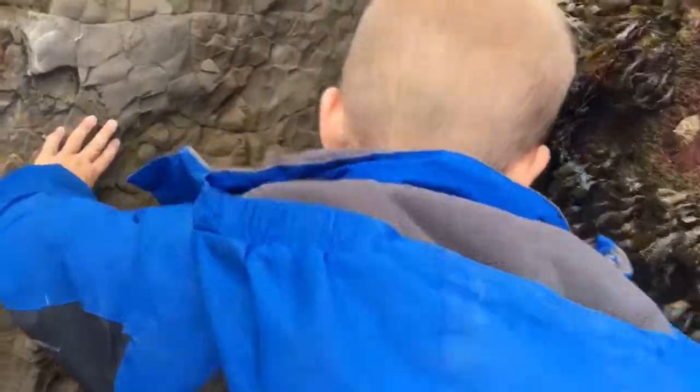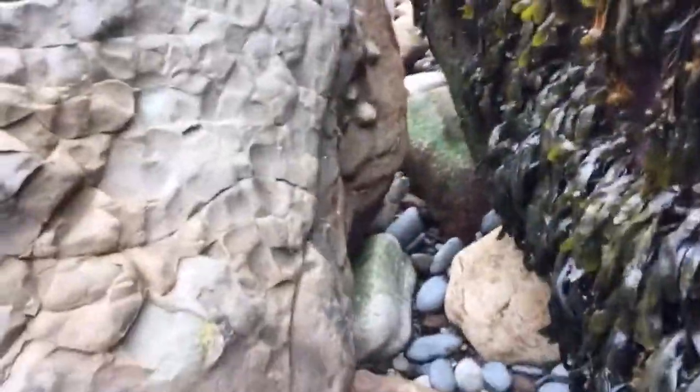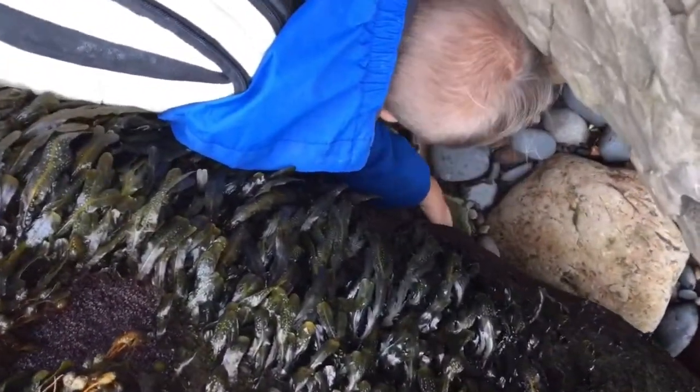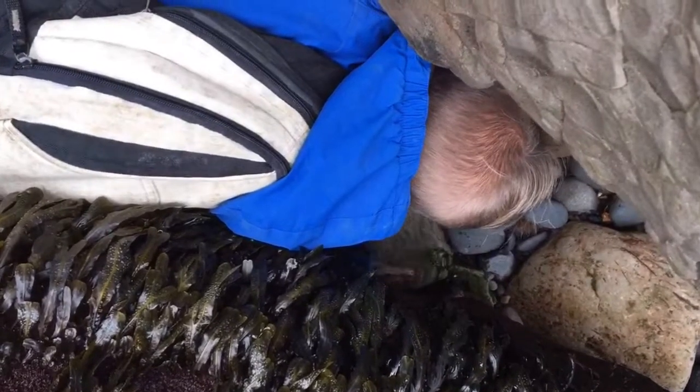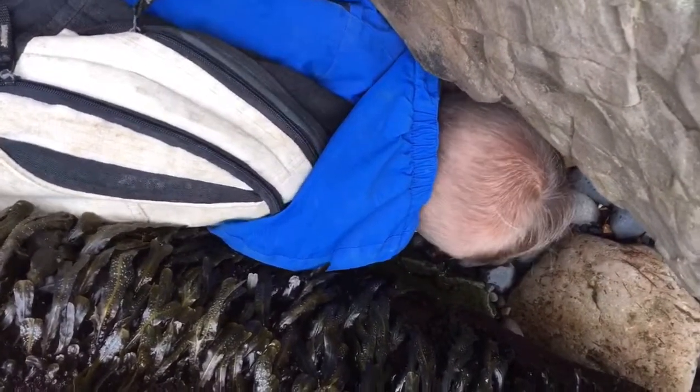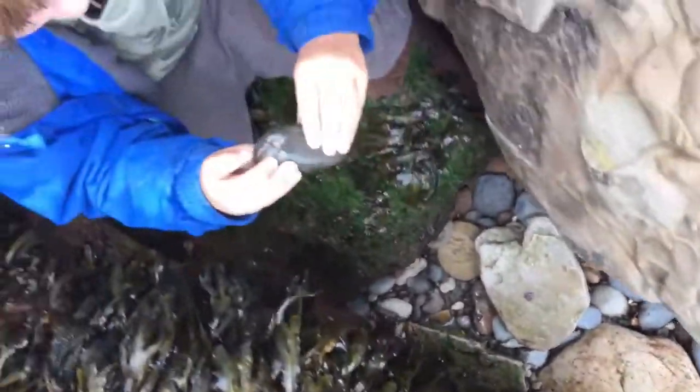Is there? That's where the camera. Oh, there's one right there. Where? Oh my god. Right under, is it? There's right there. Go on camera, I'm gonna get it. Is it good? A little bit. Oh, it's stuck under the rock. Got it. Yeah.